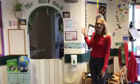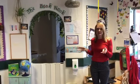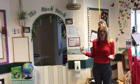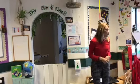We use our snug area, or the book nook, for small group activities. So this could be circle time activities such as singing songs, teaching numbers, teaching stories. All the children can just access this area to read books themselves independently.